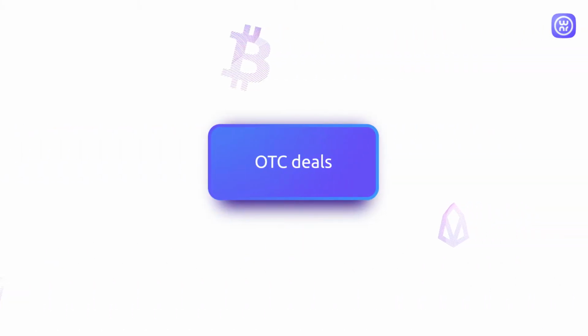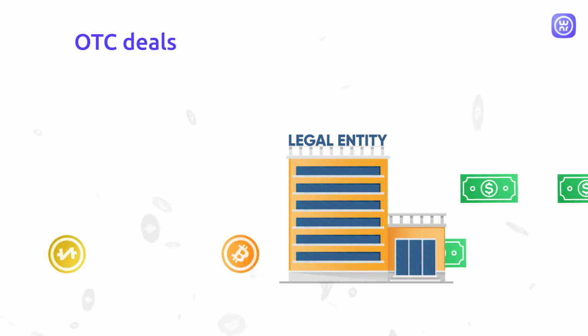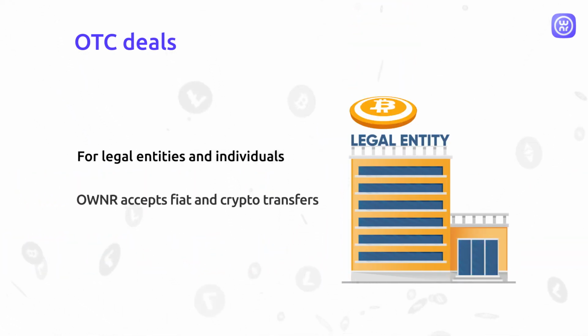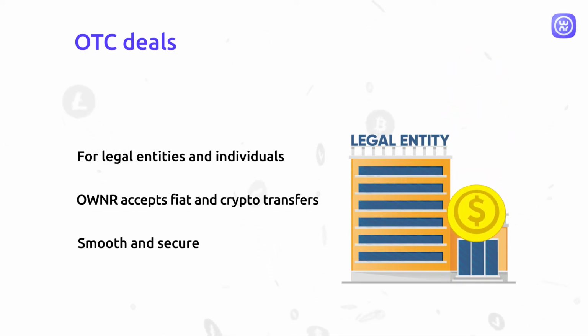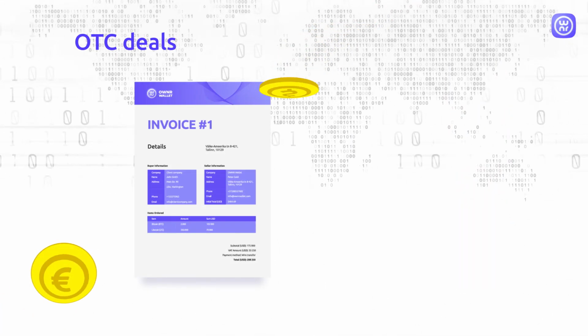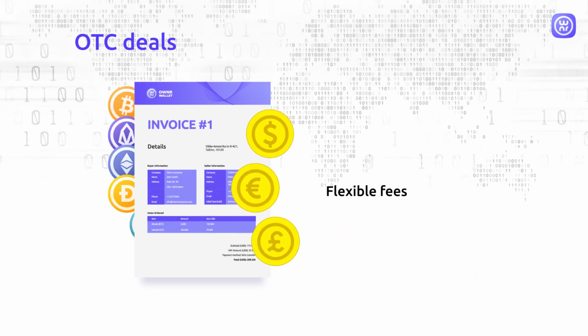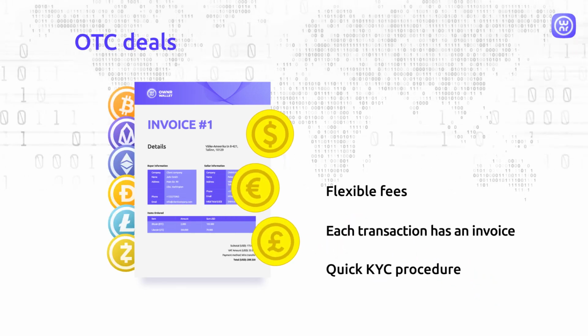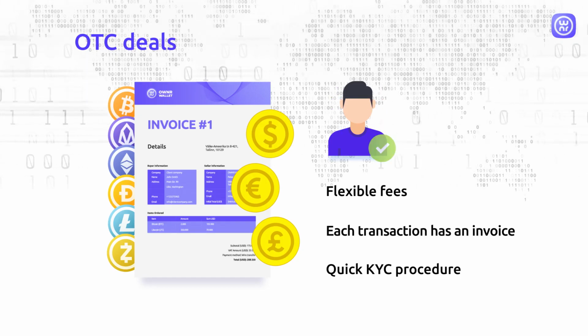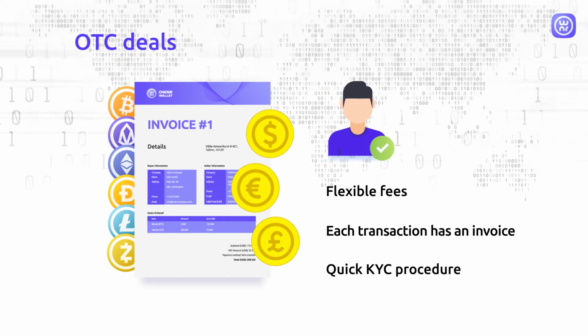If you often deal with large volume cryptocurrency deals, then you probably know how often problems arise. To resolve this, OWNR can serve as a trusted intermediary and process OTC transfers. We accept crypto and fiat payments of any volume in Euro, USD, and GBP. All the OTC deals are secure. We require a verification for every user and check the origin of crypto.